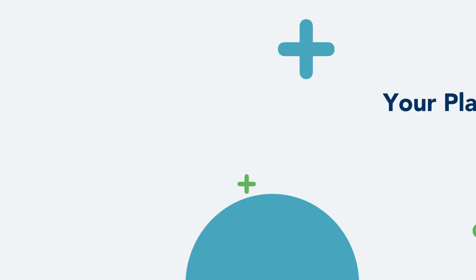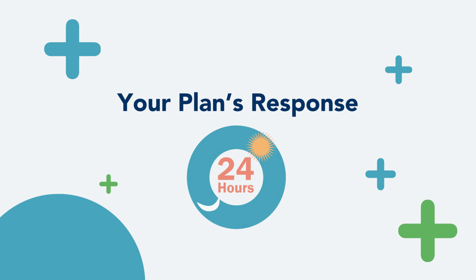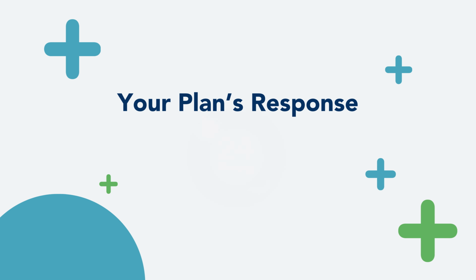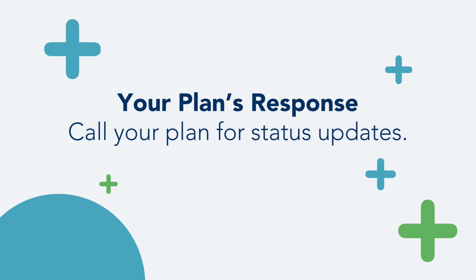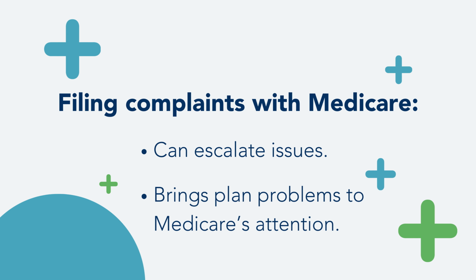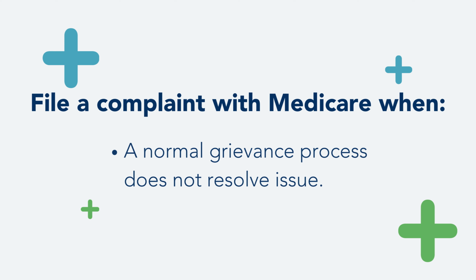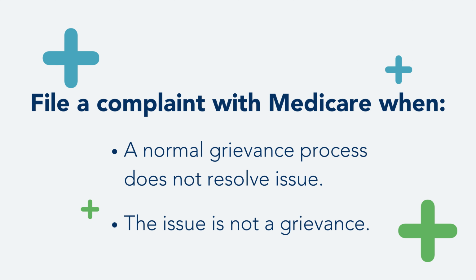Your plan must investigate your grievance and get back to you within 30 days or within 24 hours for urgent requests. You can check the status of your grievance by calling your plan. You can also file a complaint with Medicare to escalate an issue and bring it to Medicare's attention. For example, you may want to file a complaint with Medicare if you have an issue with your plan that hasn't been resolved through the grievance process, or if you want to alert Medicare about other issues with your plan.